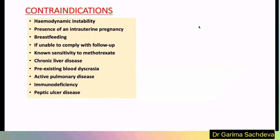Then what are the contraindications, when you should not go for methotrexate at all? Contraindication if the patient is hemodynamically unstable. In those cases you will directly go for surgical management. Or if there is an existing intrauterine pregnancy. If you give methotrexate, it will damage the intrauterine pregnancy also. So in that case, you can locally inject KCL into another sac. So that's what you can do.